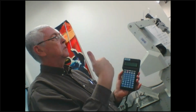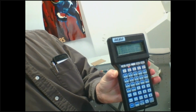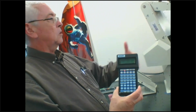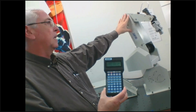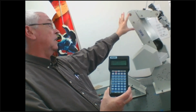Nice. Okay. Some of the things you have to know about the teach pendant: what are all those buttons? What they will do is convert the electrical signal to rotate the motors that are encased in this system. Okay. So basically, that's what it technically does.